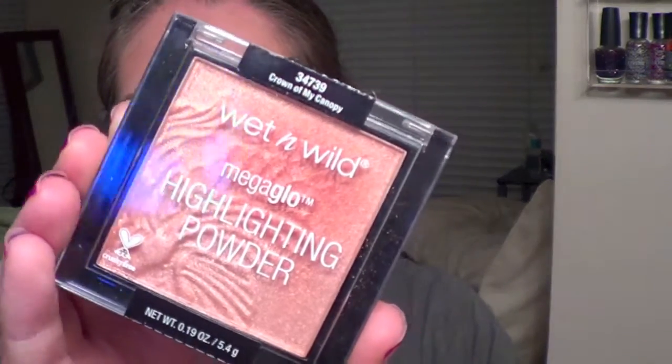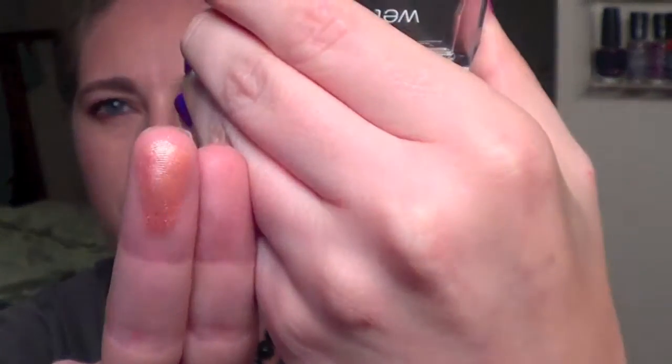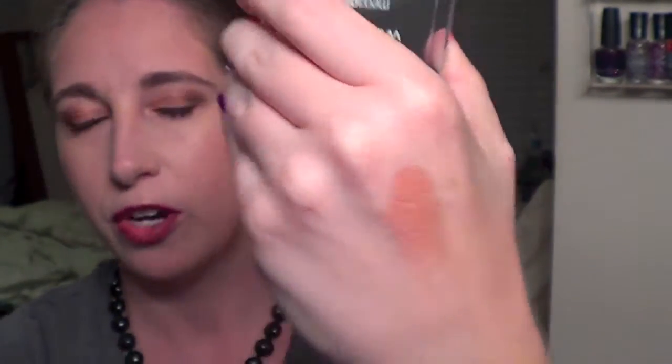And then for highlighter, guys, I have been loving this particular highlighter from the Wet n Wild Mega Glow line. This is called Crown of My Canopy, and this one is just absolutely gorgeous. It's a little bit of a darker shade, but I do think this is super high quality for a drugstore. I mean, check that out.